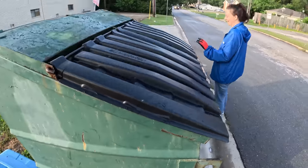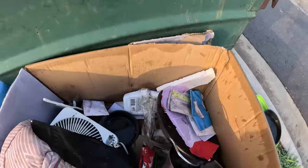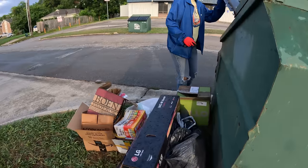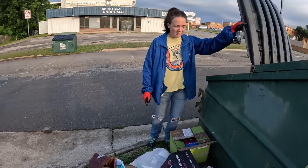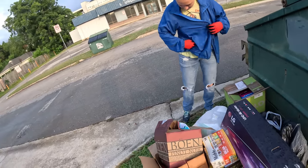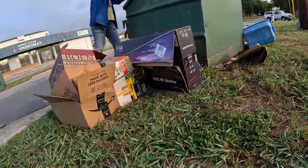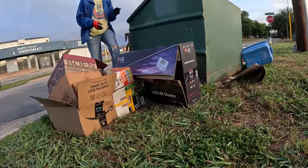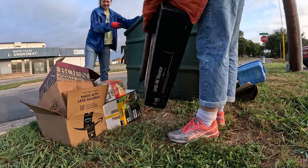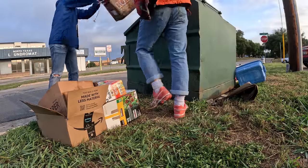Uh-oh, here comes the trash truck. He's coming for you, dear. Any more nice good items? Any salvageable items before the truck gets you, dear? We should just put all this in the dumpster. I don't think they're coming to this one, but... You don't think so? Well, they're picking up those little residential cans. But we could help them out on their trash day. Ah! Like a sprinkler.